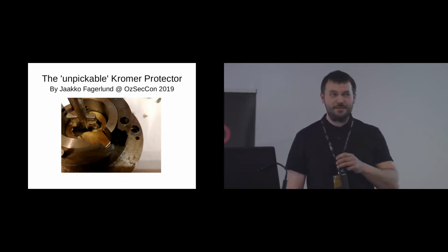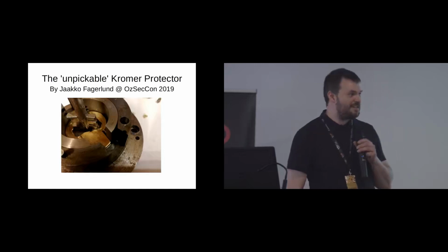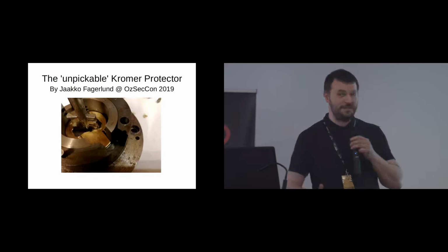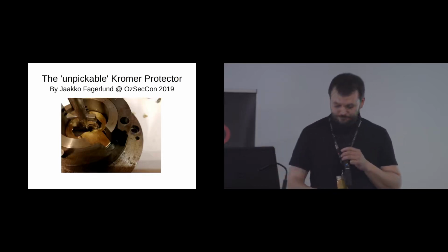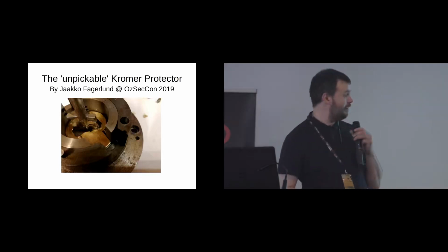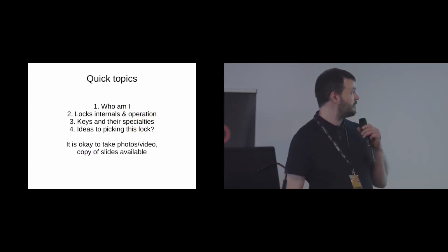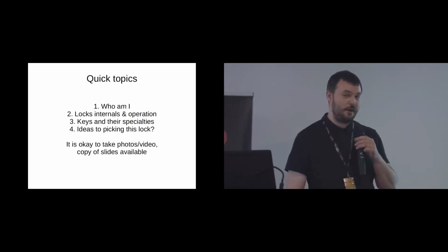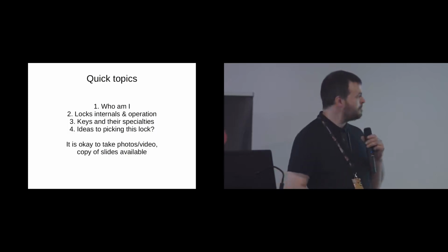So if you see something missing or know something about these locks, I'm happy to hear after the talk. So let's click on. This is basically what we are dealing with. Just quick topics about things. It's free to photograph everything. You can get a copy of these slides later. It's a large file, so have some memory stick or something.